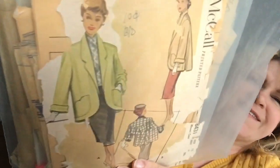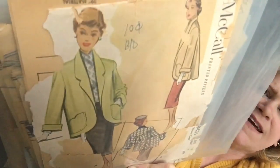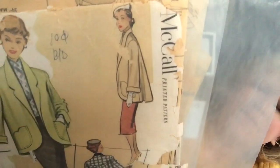It's a McCall pattern, 8431, and I'm not sure exactly what year this was, but the pattern is in here for this coat. It's like a 1950s style, I'm guessing. But, I mean, she kept it. This part right here is ripped from that part, but she kept all of it. It's just a gorgeous coat. The pattern is in here, so I will be taking a few minutes one day to go through and see if all of the pieces are there as well, because I just love that coat.